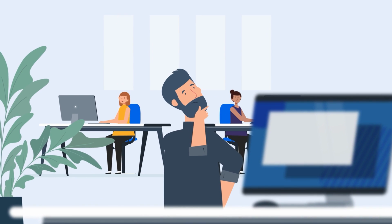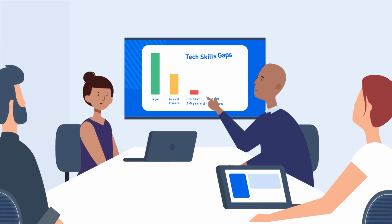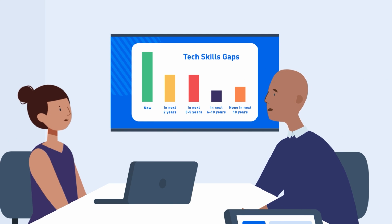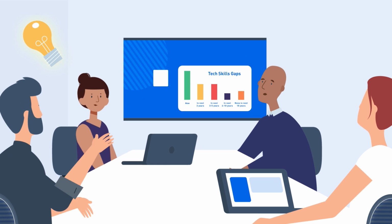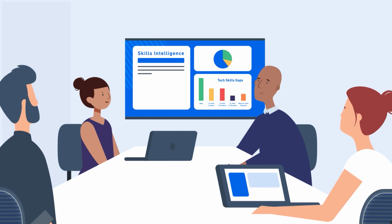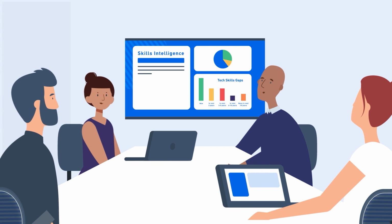Solving the tech talent puzzle is more difficult than ever before. We hear about skill shortages, skills gaps, and the importance of a skilled workforce. But what's the missing piece? Skills intelligence. Knowing who on your team has what tech skills and their proficiency in each area.